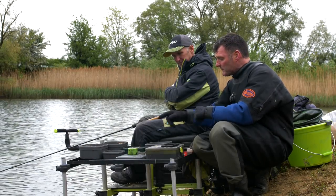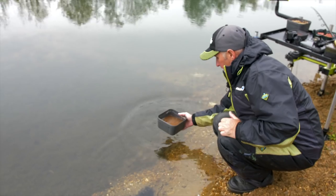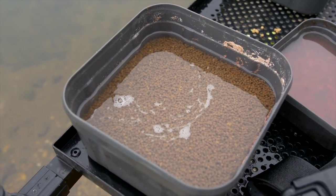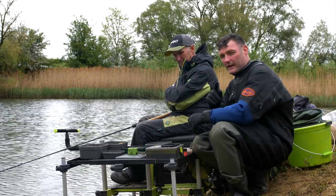So, test time. We've got some more pellets. We've mixed them up, they're not quite as wet. It's not raining. I'm gonna get wet again, you can sit on the dry. Chuck that one out, we'll do the same test again with slightly dry pellets and see what happens. Just see if that might be the key.